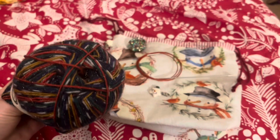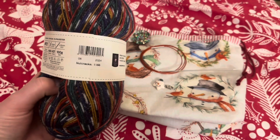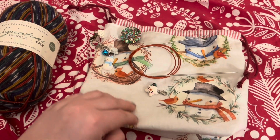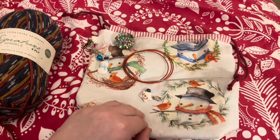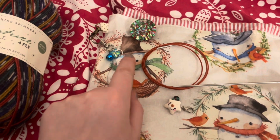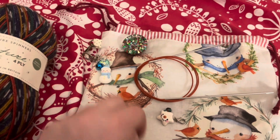This is the next sock project that I'm going to cast on, and it's this West Yorkshire Spinners Signature Sparkle 4-ply, and the colourway is Nutcracker, but I bet you all know that anyway. I've got my bag all ready. So this is the lovely bag that I got from Rachel in my Advent swap yesterday. And I've got this Mr. Frosty bag charm on it. This is one of the ones from my shop. And I thought that's too nice an opportunity to miss. There's the little button that you saw me sticking earlier. It's all nice and dry now, so I've put it on the bag.